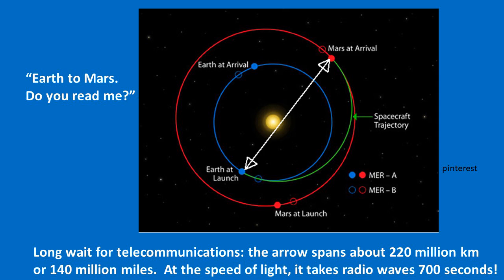And then what's the speed of light? 300,000 kilometers per second, that's a third of a million. So it's 250 minutes or something. You know, I don't know. Anyway, I think I've blown that. I think it's seconds. But anyway, it's a long time to communicate.